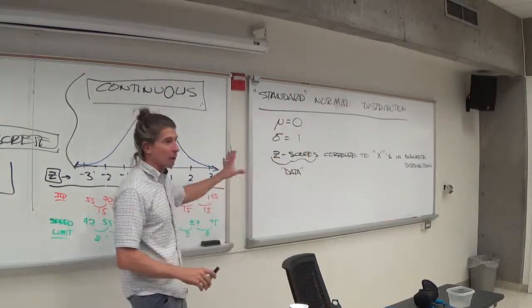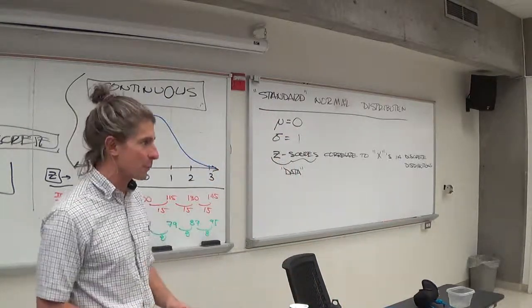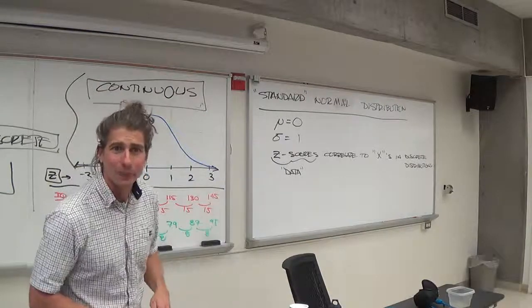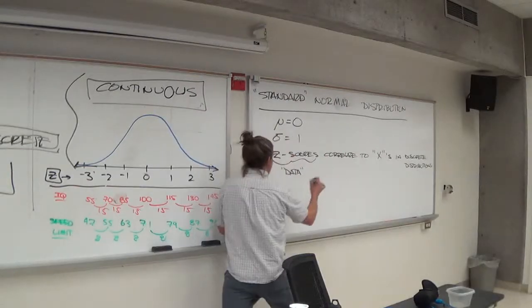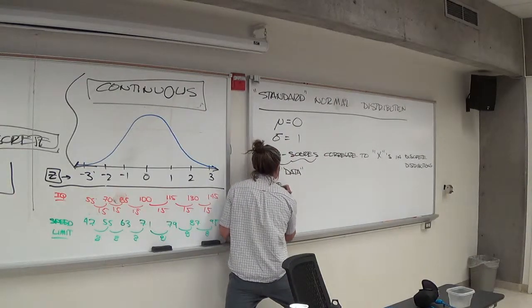The bell curve: if you can handle a bell curve at 243, 244 is going to be a breeze, because you're going to be like, oh, it's the F distribution, whatever, I totally got it, because I understand the z distribution. So the z-scores correlate to the x's. The bell curve itself.